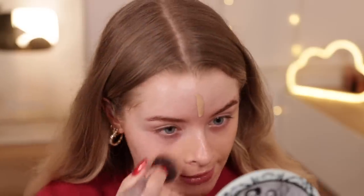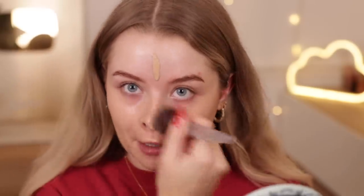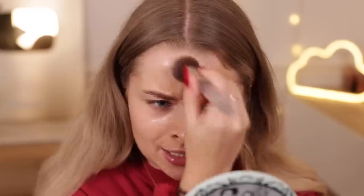I really, really like it. It just is really easy to blend. It gives your skin a really nice, like, glowy finish. Yeah, look, it's just really nice. And it is really affordable. I think it's like around £10.